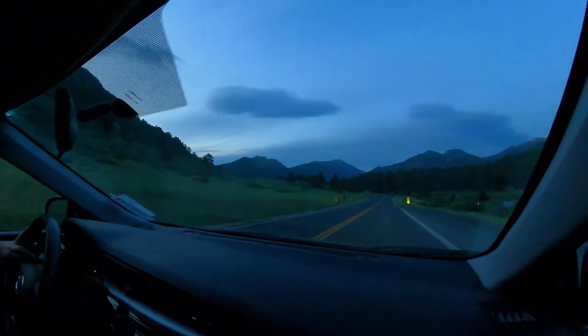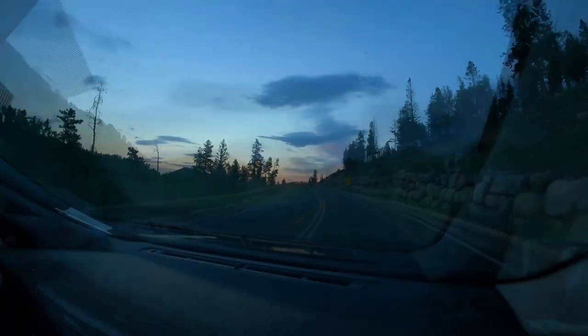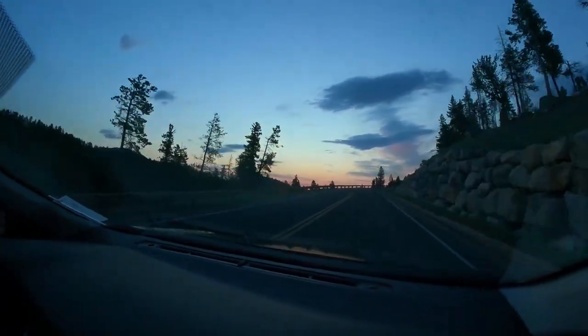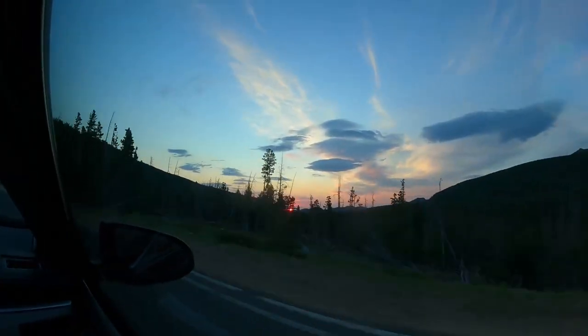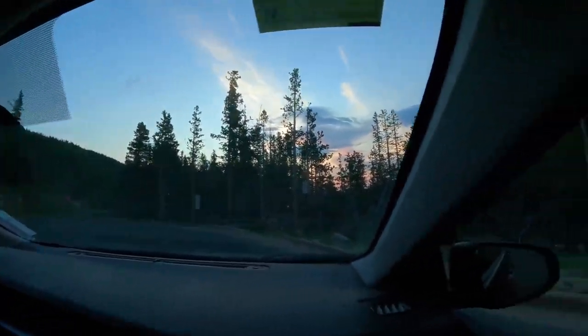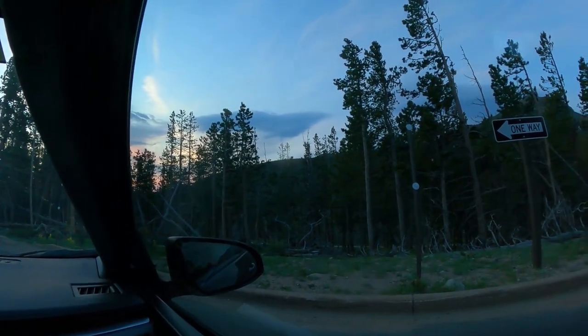Trying to make it to the trailhead before all the spots are taken. That's a good looking morning sky over there. Yeah, I got some color too. There's the sunrise peeking through. Cool. That's pretty amazing. First ever. I was feeling the mojo. It did.